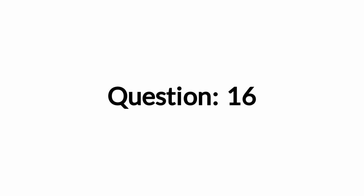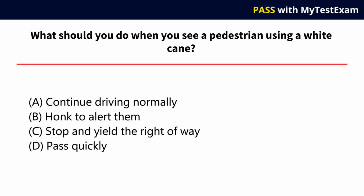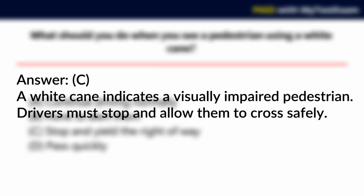Question 16. What should you do when you see a pedestrian using a white cane? A. Continue driving normally. B. Honk to alert them. C. Stop and yield the right of way. D. Pass quickly. Answer, C. A white cane indicates a visually impaired pedestrian. Drivers must stop and allow them to cross safely.